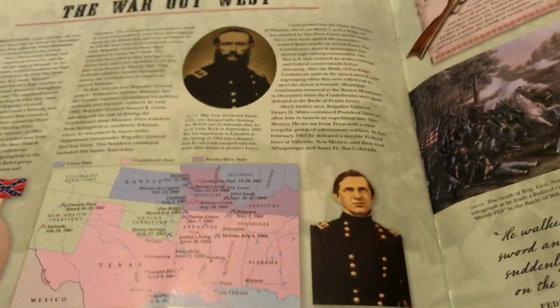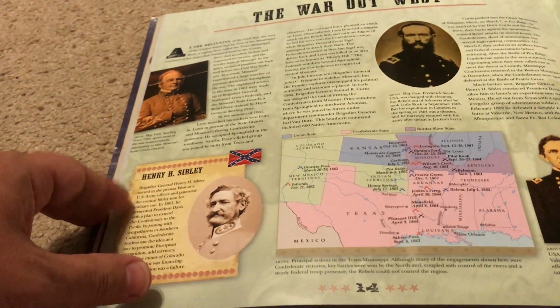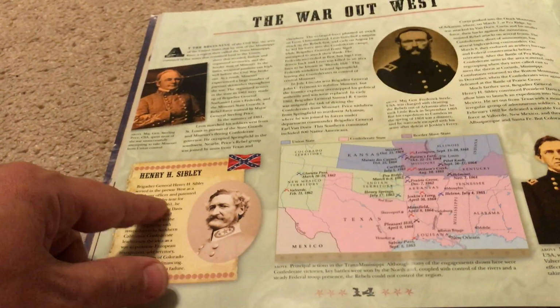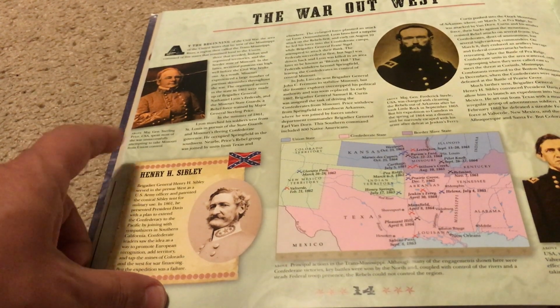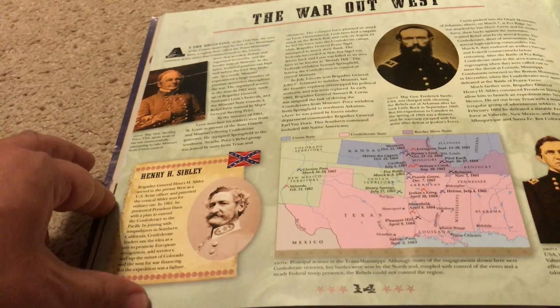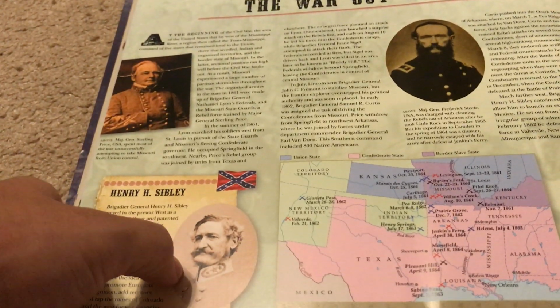On the next page, we talk about the war out west. Henry Sibley. If you've ever seen the movie The Good, the Bad, and the Ugly, they mention and even have someone playing him in that movie. Because The Good, the Bad, and the Ugly is supposed to be taking place out west, New Mexico, Arizona. The battles like Glorieta Pass and so forth occurred.